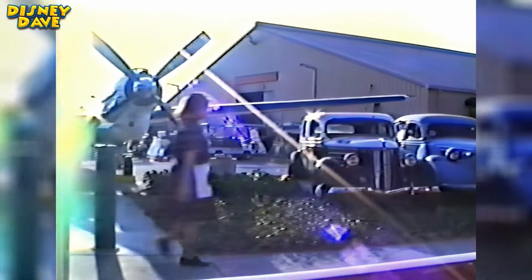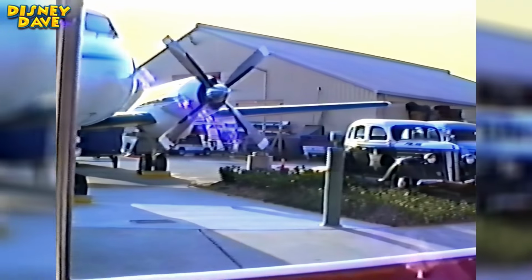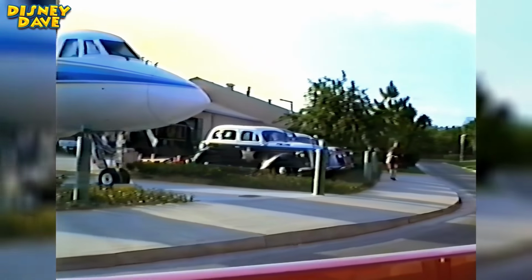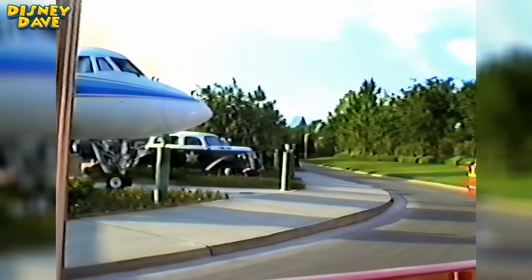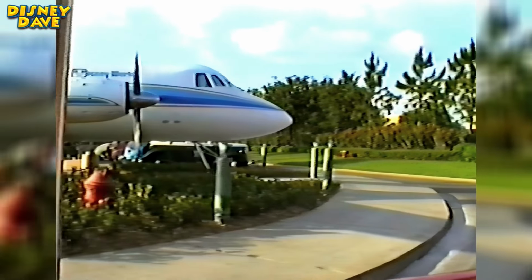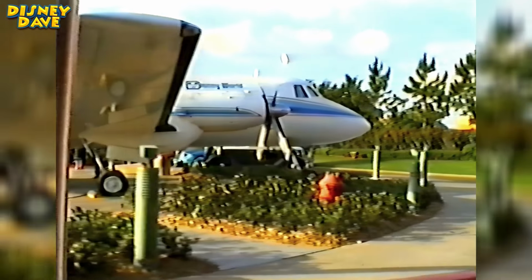Sitting over there, that's 234 Mickey Mouse, commonly known around here as simply the Mouse. Walt Disney bought this plane in 1964, and one of its first assignments was to shuttle Walt and his Imagineers between California and New York for the World's Fair.